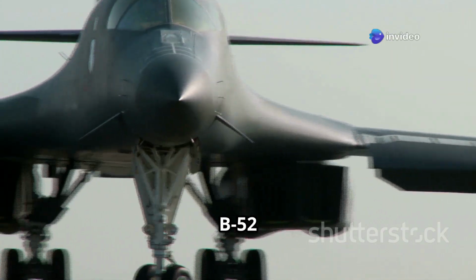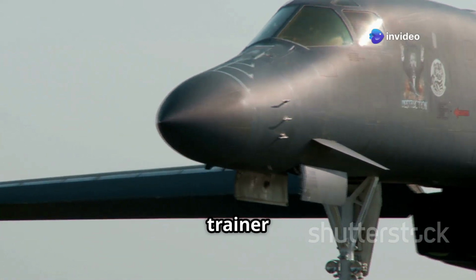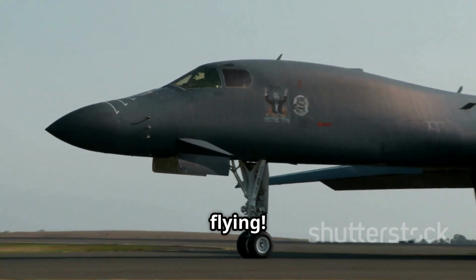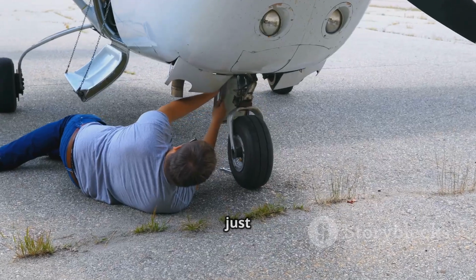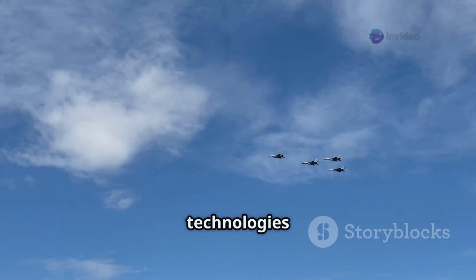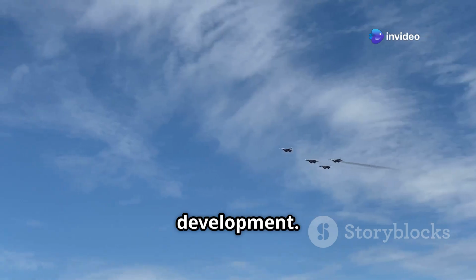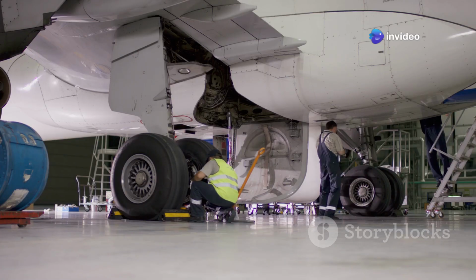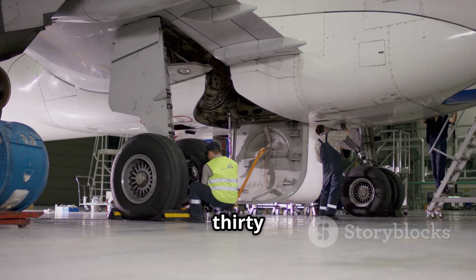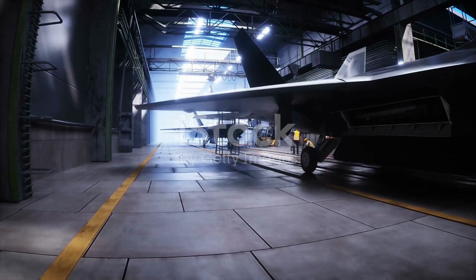Planes like the B-52 bomber and the T-38 trainer have been in service since the 1950s and 60s, and many are still flying. Extending lifespan doesn't just save money. It also helps maintain a strong military presence while newer technologies are still in development. And it's not just about old planes. Even newer aircraft need to be maintained well if they are to last their intended 30 to 40-year lifespans.